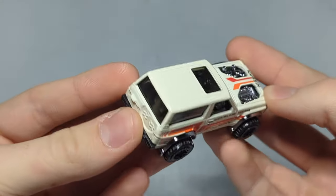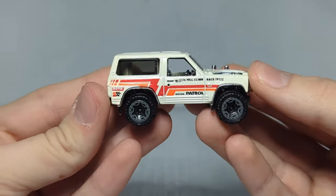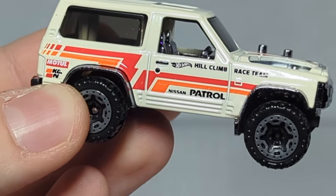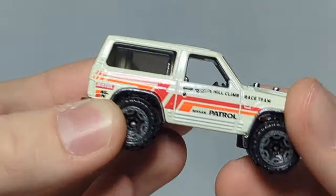First off, I thought because these were Japanese import cars, the steering wheel would be on the opposite side of the vehicle, but I guess not. I will say I really like this vehicle just simply because it is an off-road vehicle, and I do like off-road vehicles. I am a truck guy.